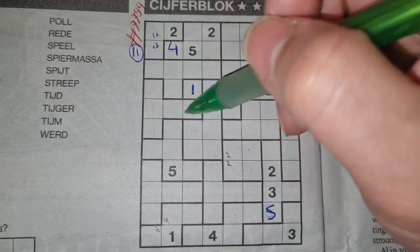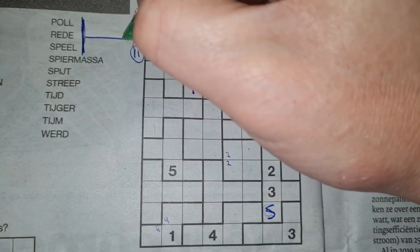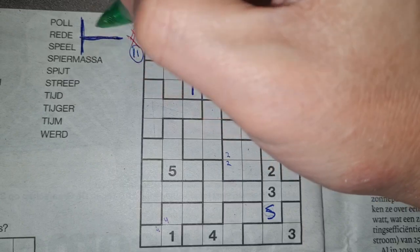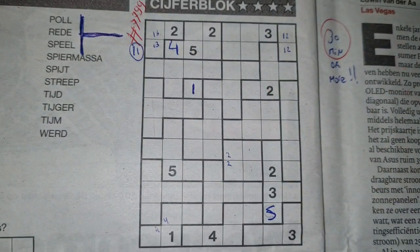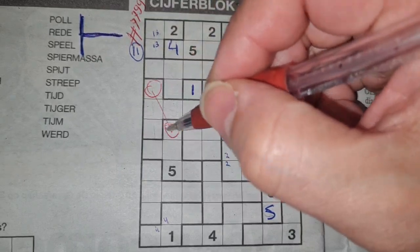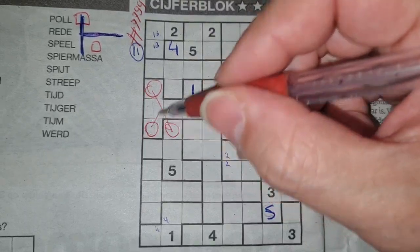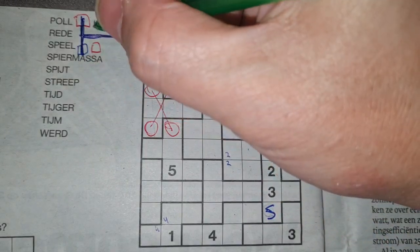Alright, then my next strategy is to recognize some shapes, some figures, structures or constructions. For example, we have a T shape here. Let me draw the T shape here. When you see the T shape, remember that this box has the same number as that box. But also that box has the same number as this box. That box has the same number as this box.